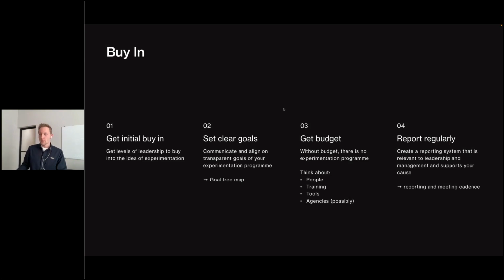And then one thing, and we made a lot of mistakes in the beginning here, especially as an agency, but what we figured out is that reporting is very, very, very crucial. Not just because it gives us an idea where we are, how the program is evolving, or how individual tests perform, but it's very important also to validate the buy-in that we got initially, and to keep a constant loop with people that are still providing us and enabling us to do this.